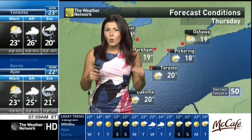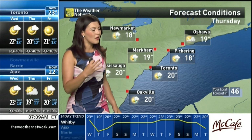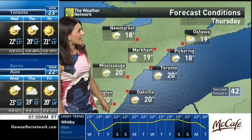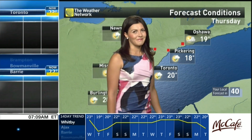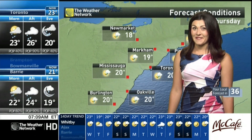We're looking at a couple showers for Wednesday and Thursday, just a weak trough passing by, the system not fully cleared right out of here, and then the skies are much nicer as we go into Friday. But look at Thursday, 19 in Markham and Newmarket. That's jumping into the next season. Yeah, I'm convincing you. Fall is on the way, right?